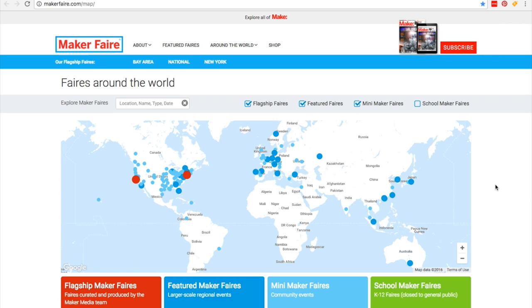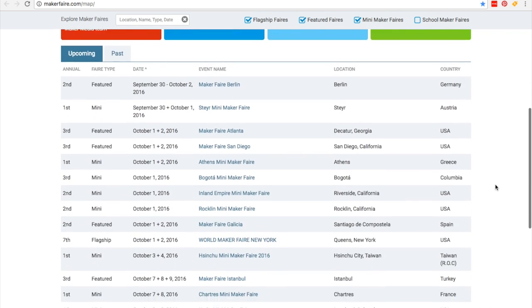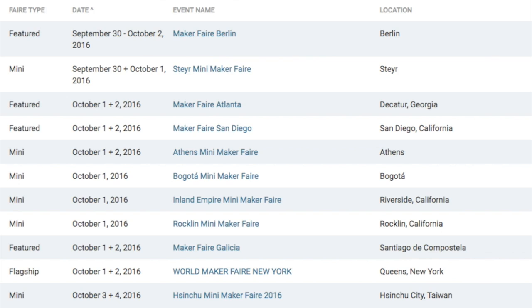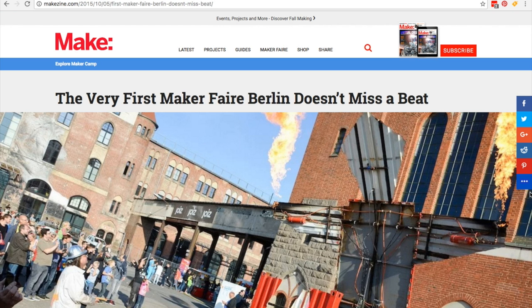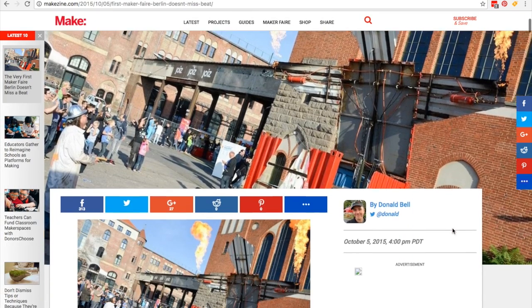Finally, it's a huge weekend for maker fairs. There's World Maker Faire in New York, like I mentioned, but there's also 10 others, including Taiwan, Spain, Colombia, Greece, Austria, 4 in the US, including Riverside, Rocklin, San Diego, and Decatur. And then there's the second Maker Faire in Berlin, which breaks my heart because I'm missing it this year, but old Donald's got to stick around and figure out how to make some money.